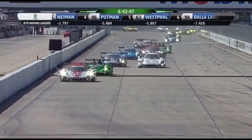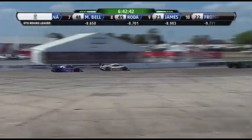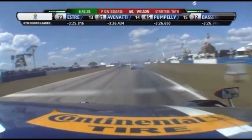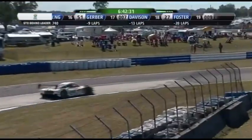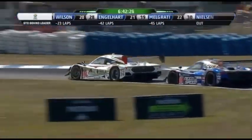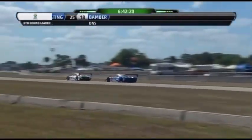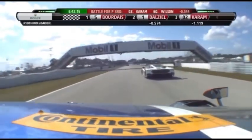Get up out of the flag, here we go. Look at this, though. Justin Wilson looking for a way by Sage Karam, the need for speed, number 60. There's a good speed shot there. Gives you an idea how quick these guys are going. A little bit of lock up there by Sage Karam as he gets in really deep and runs wide. You saw a puff of tire smoke as he got on the brakes really deep, running wide into the next corner. He hung on to it, but this is what Mike Hull was telling Chris Neville.